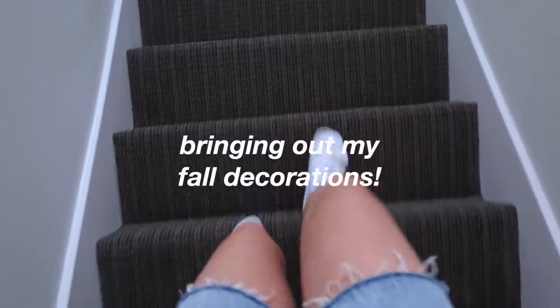So first things first, I need to get my fall decorations out. They are currently in my garage. If you guys haven't seen my apartment tour, I have an actual attached garage to my apartment unit. So I store all of my stuff in there.